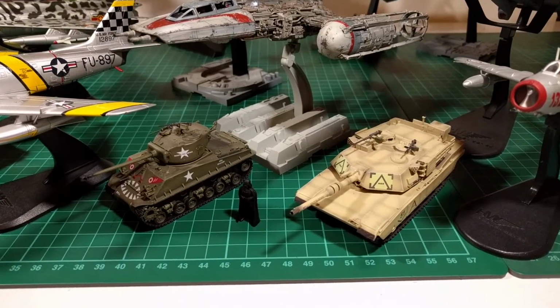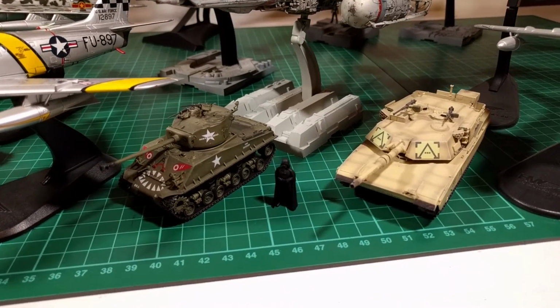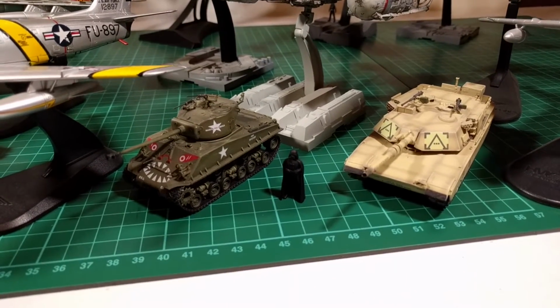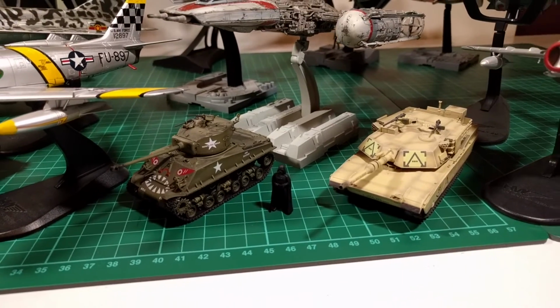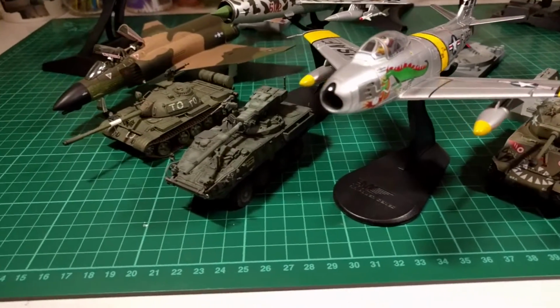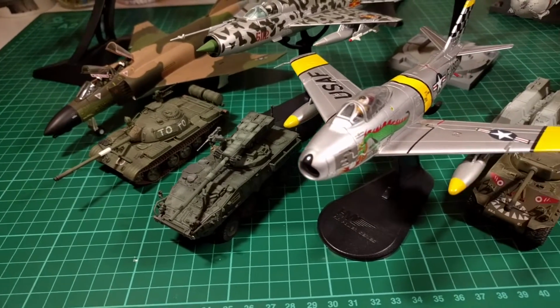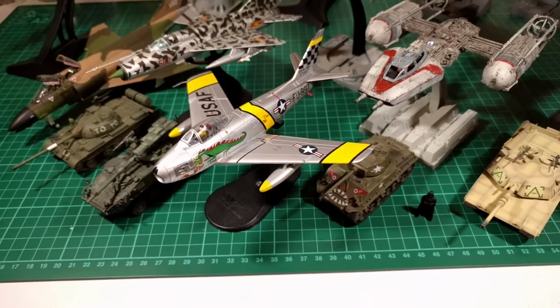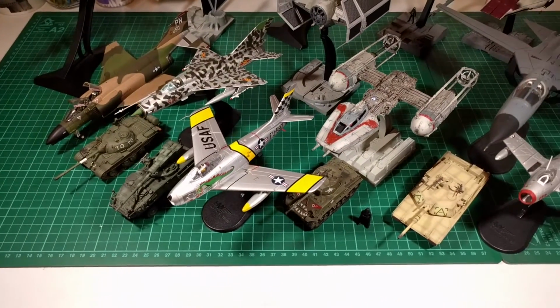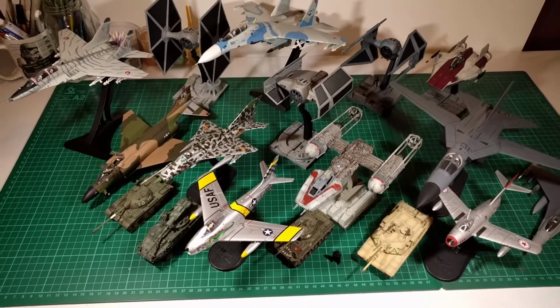And just to finish off, I've got a couple of tanks there. So Darth Vader versus an Abrams and a Sherman tank. Again, same scale, 1/72 scale. And a Stryker and a T-55. So obviously tanks are a lot smaller than jets and fighters. But as you can see here, just to get an idea of some of the sizes.